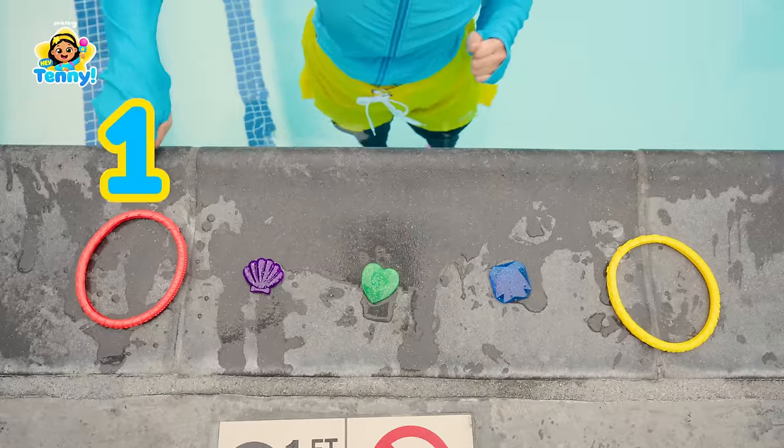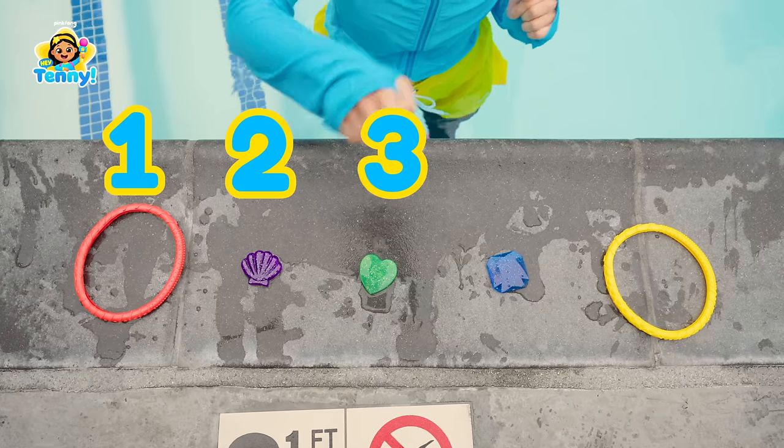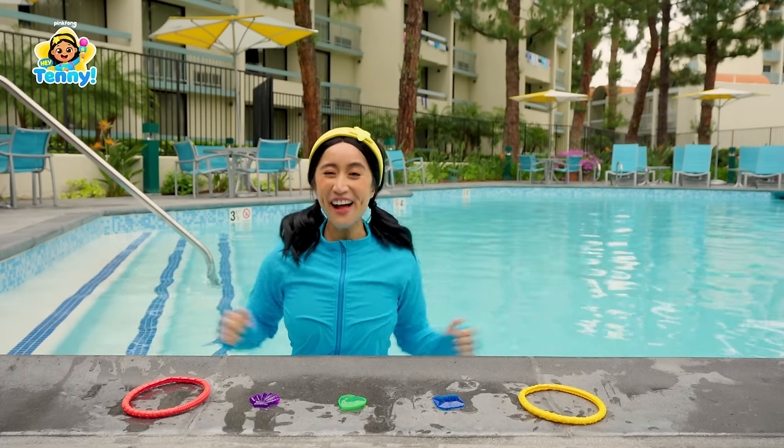Let's count them together. I count 1, 2, 3, 4, 5 pool toys. That was so much fun.